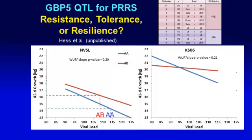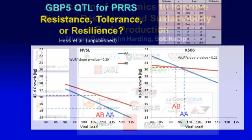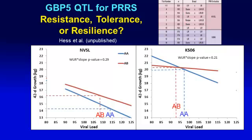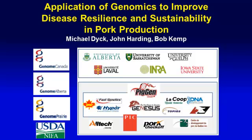Now, to get at that, there's a new project that has started, funded by Genome Canada, and also will have funding from USDA, and again involving quite a large number of industry players through PigGen, and John Harding is one of the co-PIs on that, where a natural challenge has been established in a research facility in Quebec, in Canada. And the idea is that industry will be providing commercial crossbred pigs, Yorkshire Landrace, and over a 2-year period, 3,500 pigs will be sent through this system.